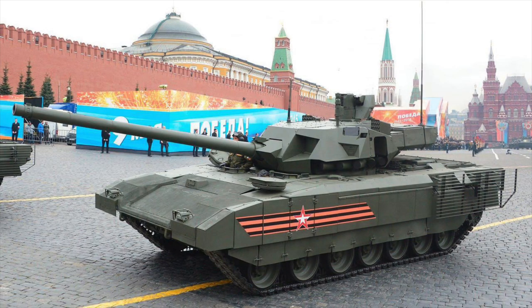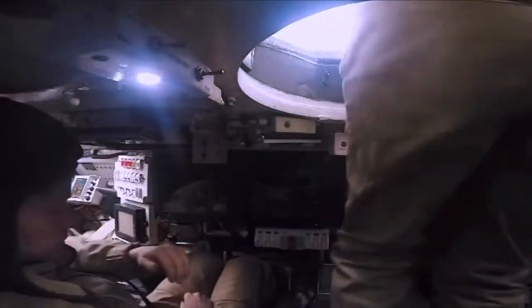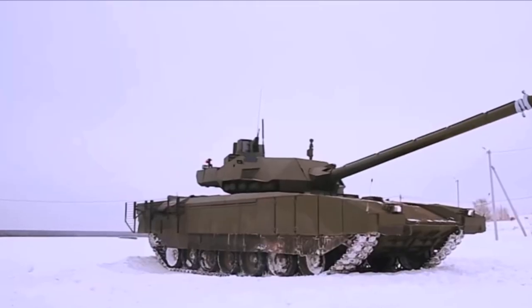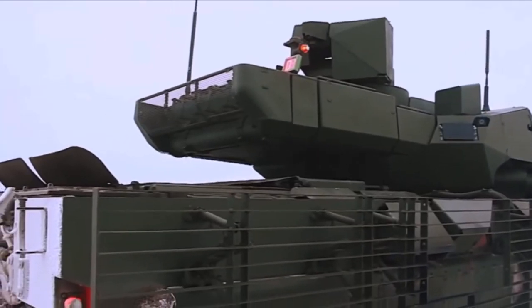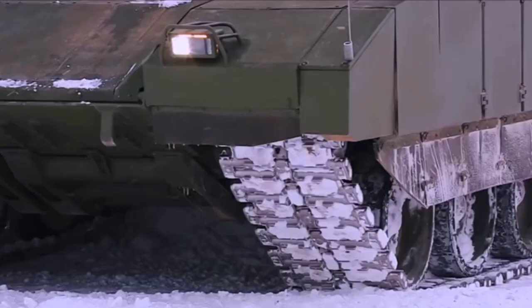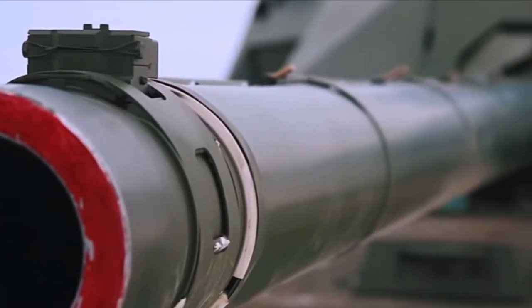Now on to probably one of the most complicated topics when talking about this vehicle, protection. Russia has proven that they are not playing any games when it comes to the protection of the T-14. Composite, explosive, and slat armor are used on this vehicle, as well as some of the most advanced soft and hard kill protection systems, according to Russia. Not to mention the unmanned turret and the armored capsule for the crew inside the hull.